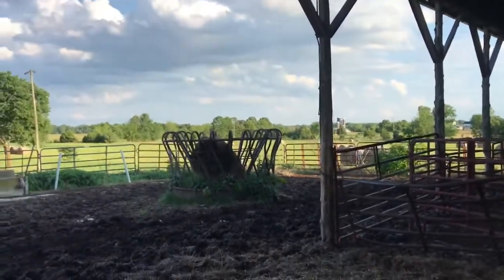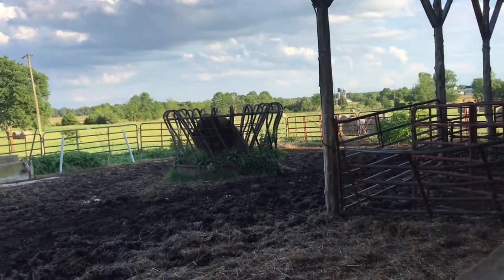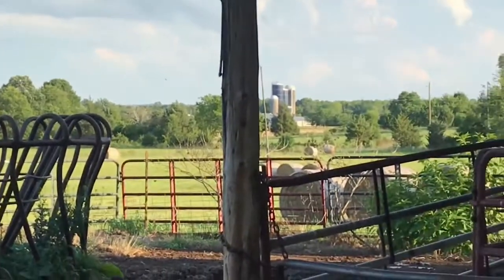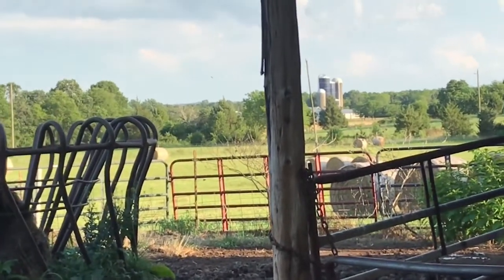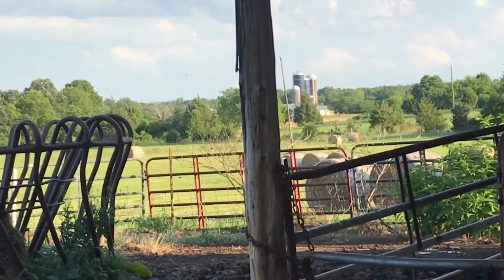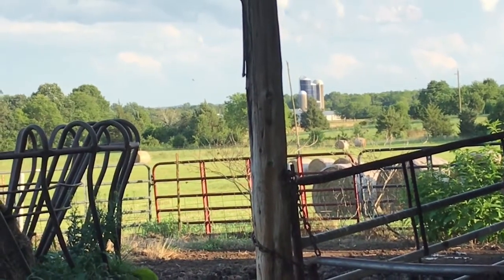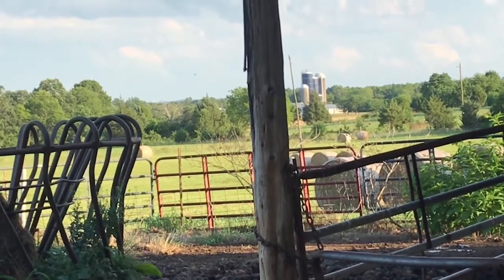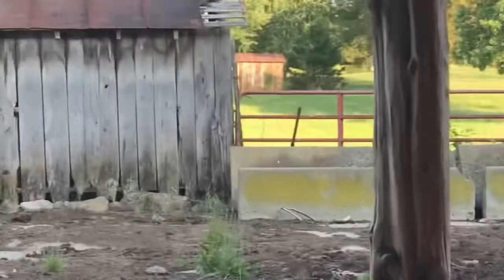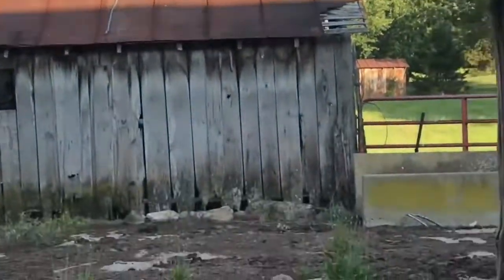And in 1970, we put in a milking parlor. Abandoned the old barn for milking cows and built a whole new setup. The old granary over here. Back here, on the back end of this barn, of course it's all gone now.